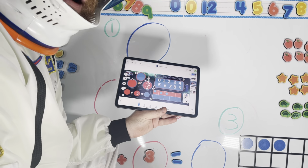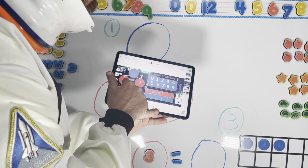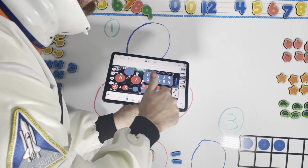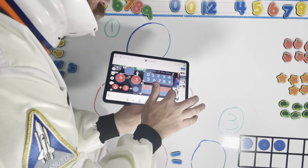Now, I'm going to combine a number with three. You know what number I'm going to combine with three? I really like the number six. I'm going to go six and six. So let me see. And then I need six dots here. You can do whatever number you want. You could do six. You can do something else. You get to choose.